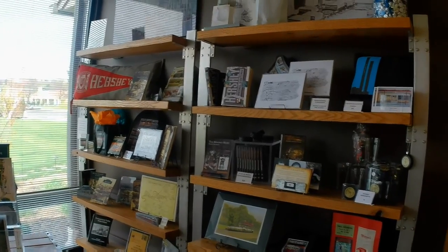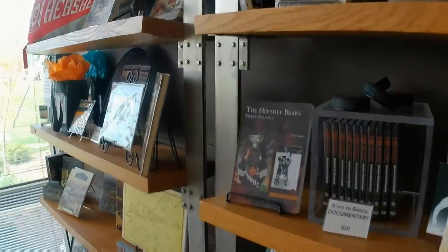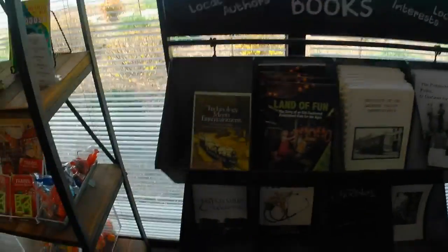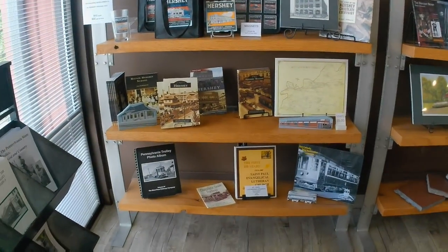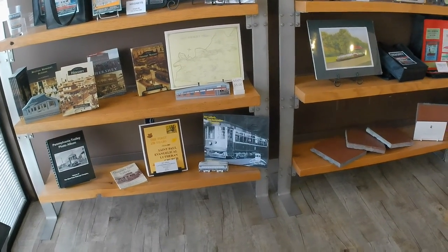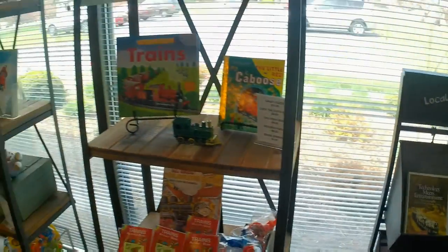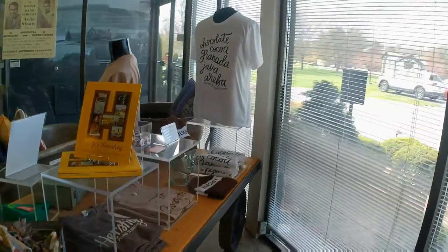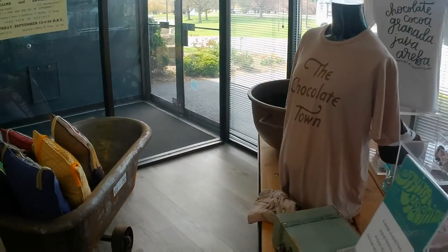Oh man, look at all those Hershey Kisses. So we'll walk around. Hockey bars to bears, books, local authors, and then it's about Hershey itself. Excuse me. From the Hershey trolley. Under department number three, make it $139. Sorry, excuse me. Number four.